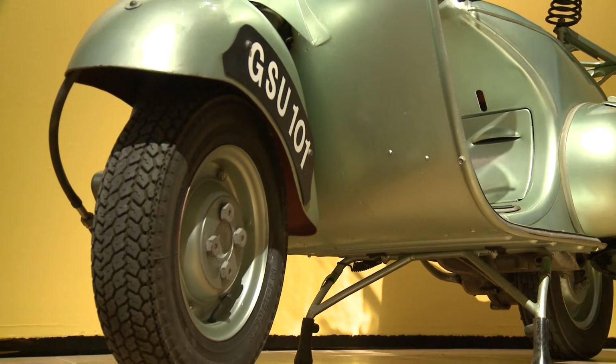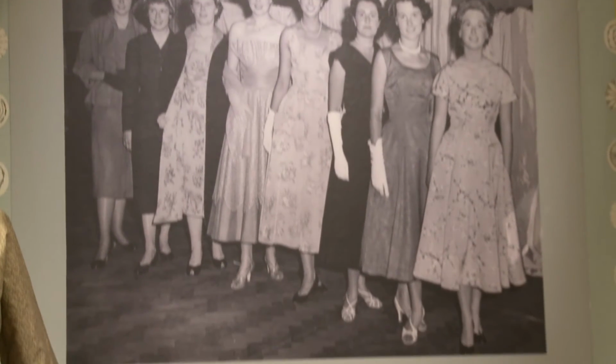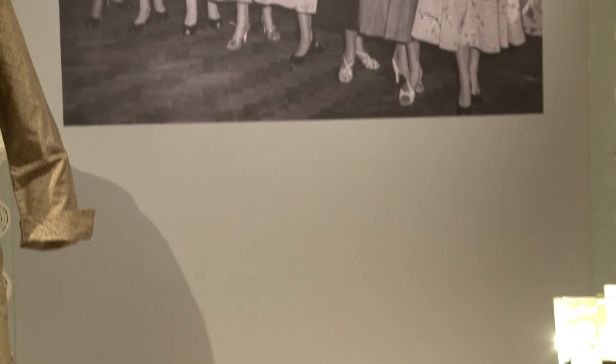Many of the items here were made locally at a time when the West Midlands served as the manufacturing hub of Britain. So it's not just national pride that's on display, it's regional.